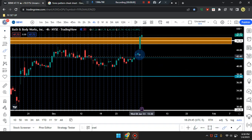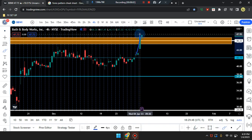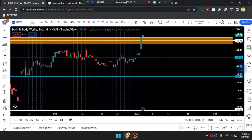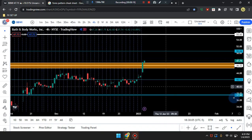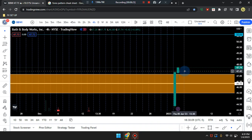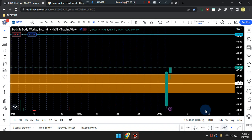The second last candle has spiked up. Price action came back to retest into that zone and still had momentum to push up, in which it did. So we're going to see, we do have the engulfment. Let's zoom into that area. So we do have the engulfment of the second last price action towards the second last candle.